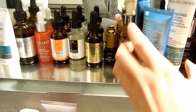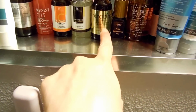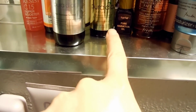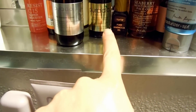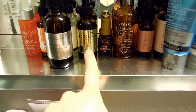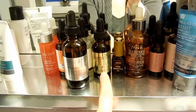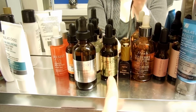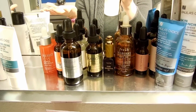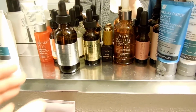Let me move this stuff over here. This was sent to me for a review along with this, and this is the Pura d'Or Argan Oil, and it's very similar to the Josie Maran Argan Oil. So I've been using drops of this in with my moisturizers again. So it's really good. It's a good argan oil. I'll link them down below. I don't have a coupon code or anything, but it is a good, decent argan oil.